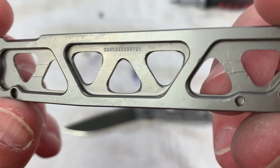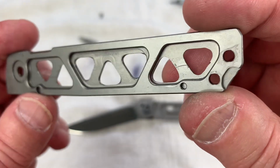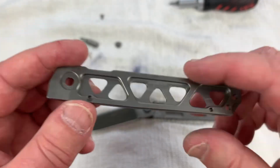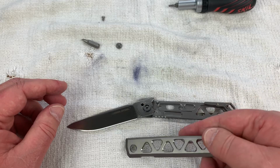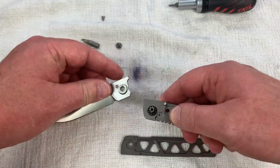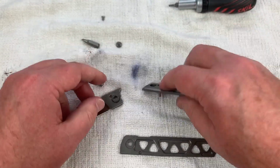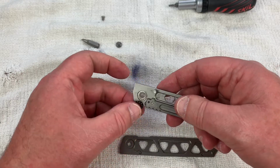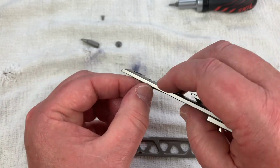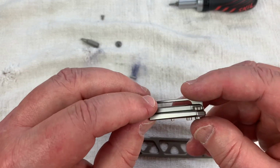So here it is. We've got a bunch of numbers inside the scale. And yeah, it's pretty weight relieved, isn't it? Okay, and this is your presentation side. There's your lock bar side on the other side. And no, we don't have ceramic bearings and kind of a heavy grease type stuff in here. There's our stop. There's our backspacer.